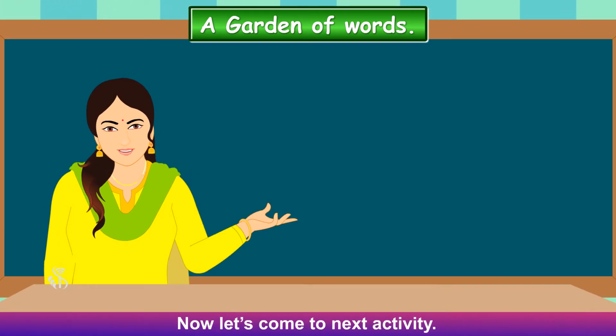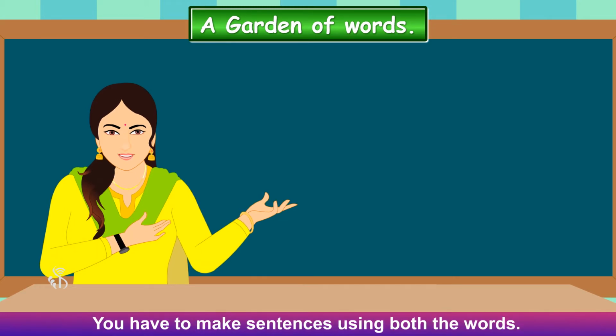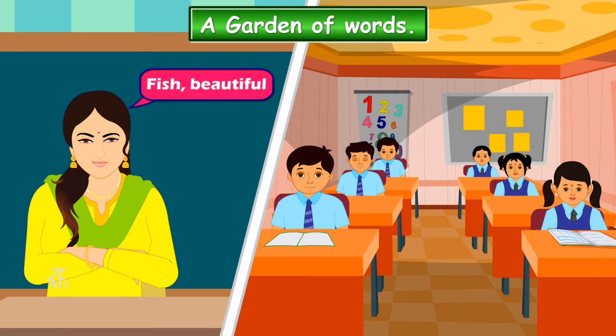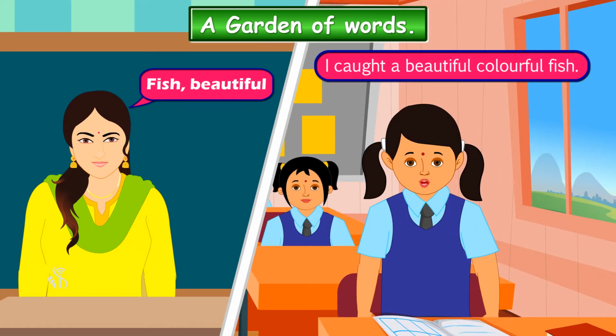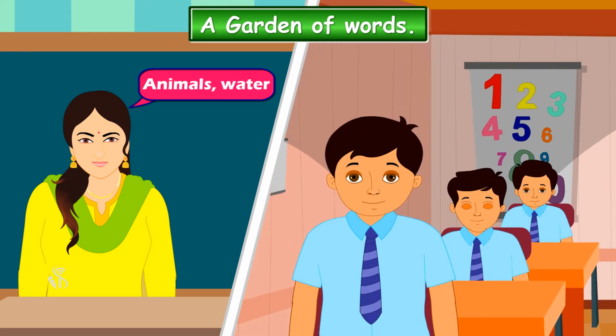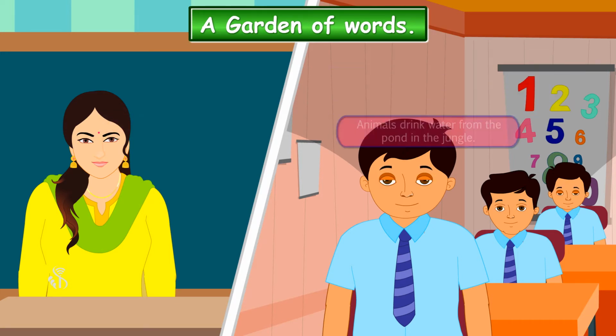Now let's come to the next activity. I will give you some pairs of words. You have to make sentences using both the words. Fish, beautiful. I caught a beautiful, colorful fish. Animals, water. Animals drink water from the pond in the jungle.